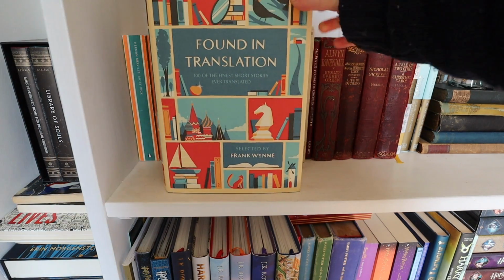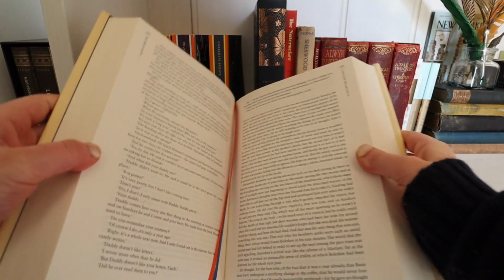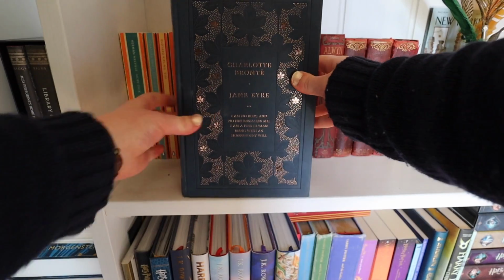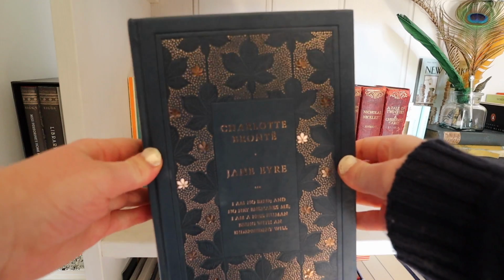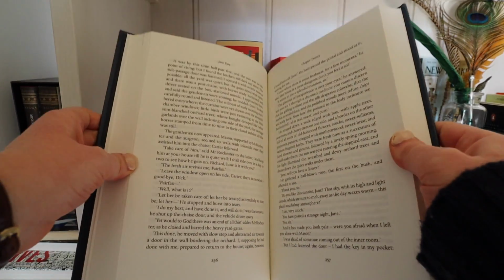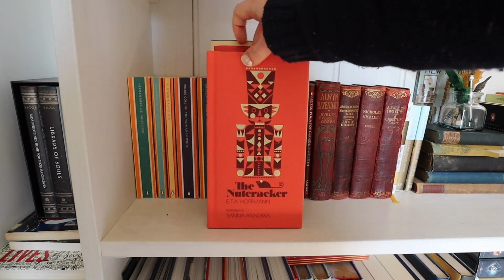This book is absolutely stunning. It's pretty big. Next I have a copy of Jane Eyre. Again, this edition is beautiful. See, it's kind of metallic. It's almost leathery, but it's not leather. That's what it looks like inside. Next I have this copy of The Nutcracker.